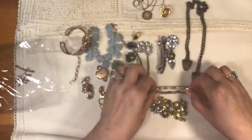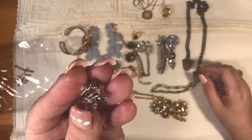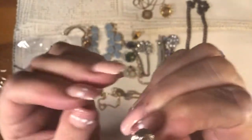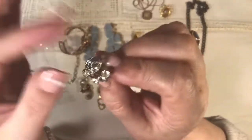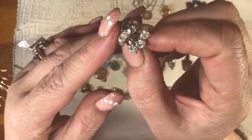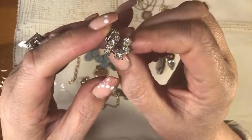I love that. Here's another vintage earring with the screw back, and it's all rhinestone. Love it. Shoot, these could be diamonds for all I know. I didn't check any of them. I don't know how to tell if it's a diamond or not. I'm sure it's not, but I'm just saying. So that one's really fun. Really pretty. Nice one.